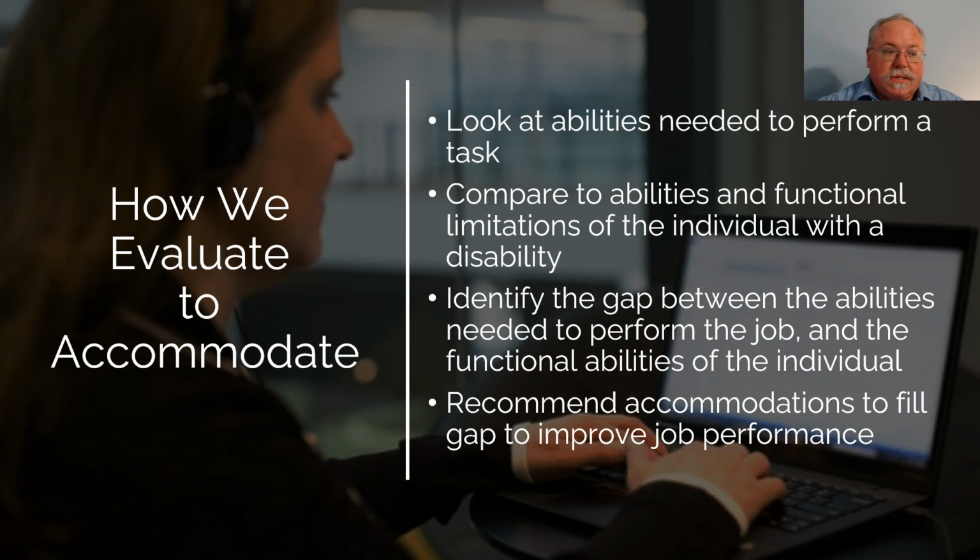So it may be as simple as trying to get in the front door from the parking lot, or it might be an individual who might be operating, say, a machine that stamps metal, roofing, for example, and that might require a variety of tasks or physical abilities, from loading the material into the machine onto operating buttons and levers and all that other stuff.